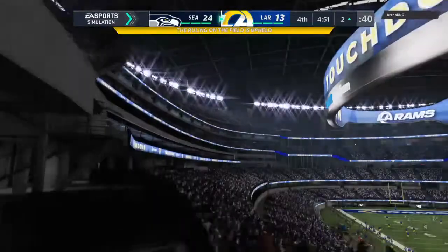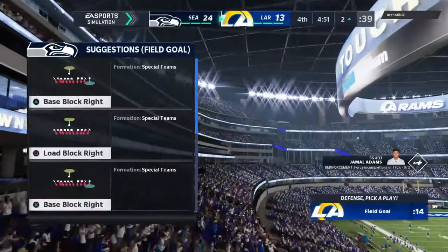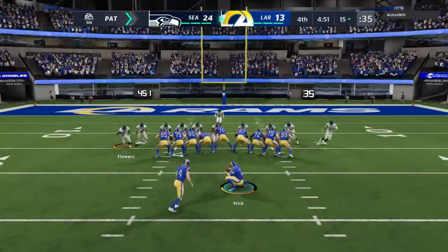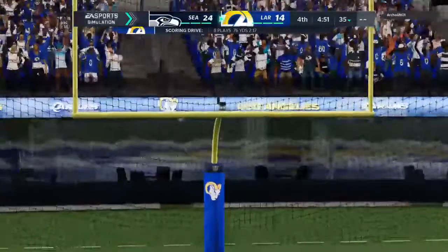Well, he scrambled outside of the pocket, wondered what was going to happen there. He fired a dart. That's what happened. He certainly did. Scrambled left, looked left, and then left it in the receiver's hands with some dispatch. In the receiver's hands, in the end zone for the score.